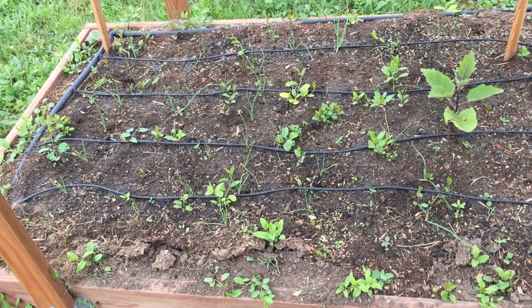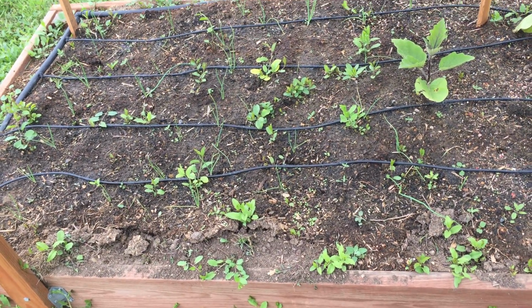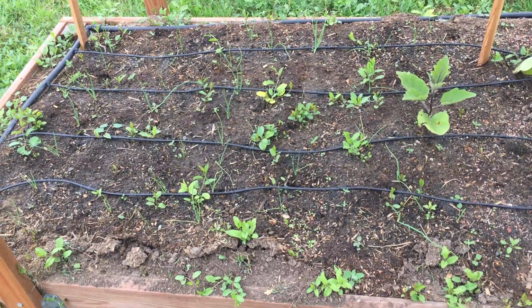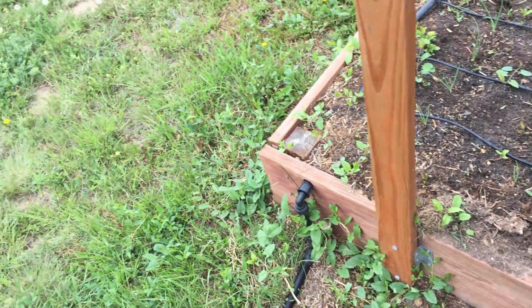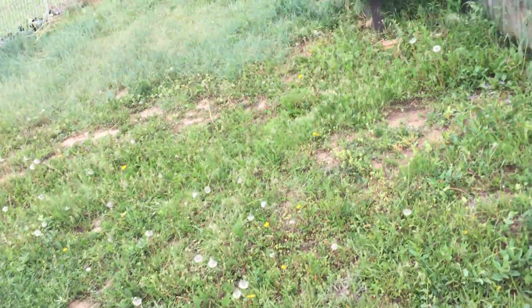And instead of growing bunching onions this year, I'm growing shallots, because I really like the flavor that goes into recipes using that instead of necessarily green onions or regular onions. They almost have a garlic flavor to them.